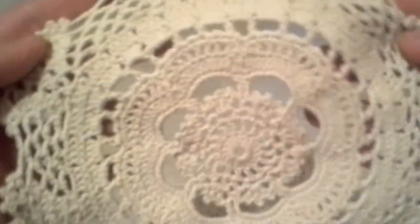And then I found some doilies, and again at church garage sales they usually don't price things very high, and I got these two little doilies for 50 cents, and the single ones were a quarter. Now at my thrift store they would have charged about $3.99 for this little thing, so it was nice to find some at such an inexpensive price. Here's a longer runner.